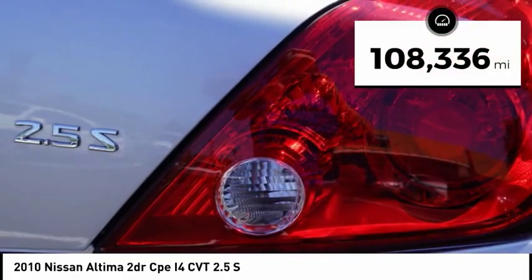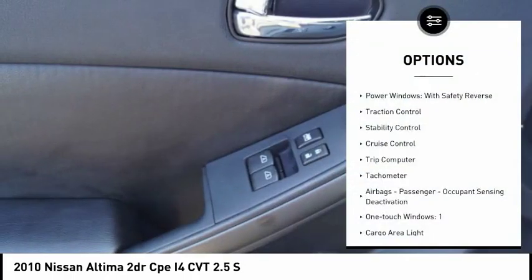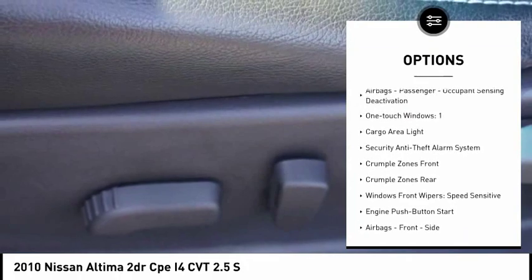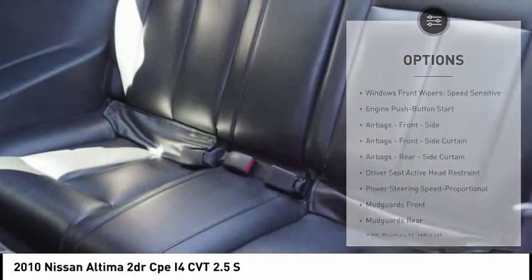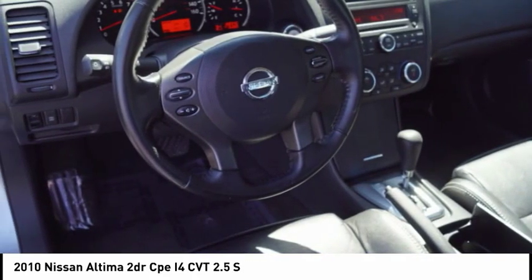This vehicle has less than 110,000 miles. Here are some of this vehicle's great options: power windows with safety reverse, traction control, stability control, cruise control, trip computer, tachometer, airbags, passenger occupant sensing deactivation, one-touch windows, cargo area light.